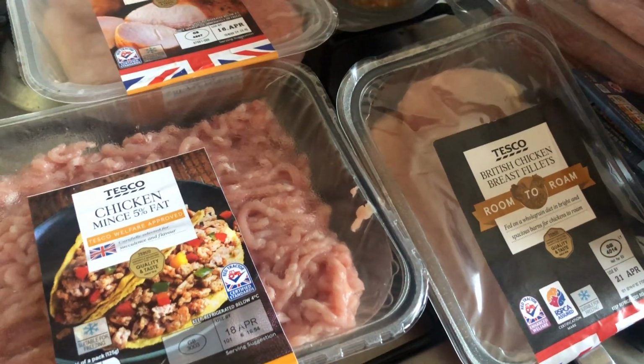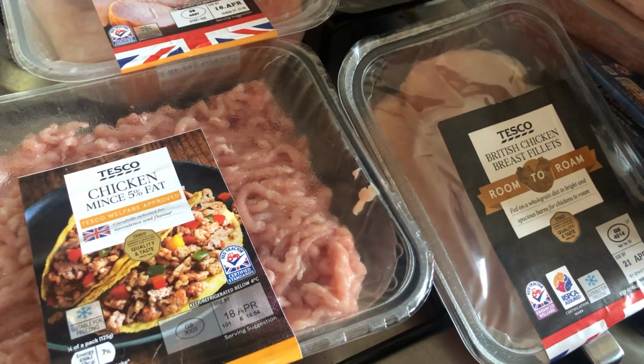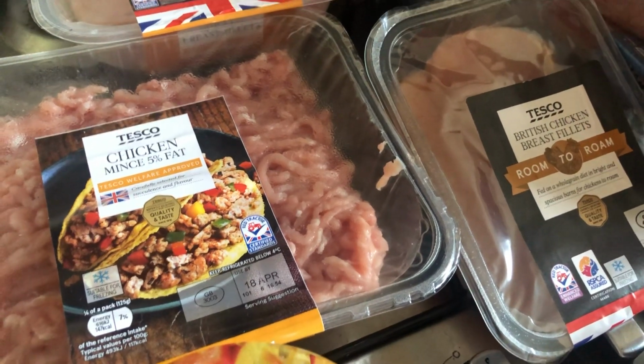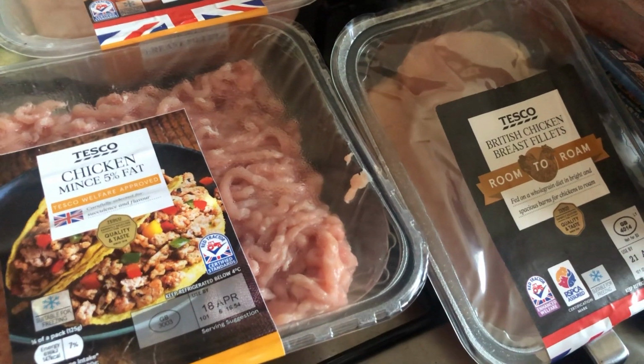This is part 2 of my weekly food haul. Part 1 would have gone up about 4 days ago. This week I've managed to film part 2. I haven't yet because I'm just starting. But this is basically everything that I put in the fridge as soon as I get home.